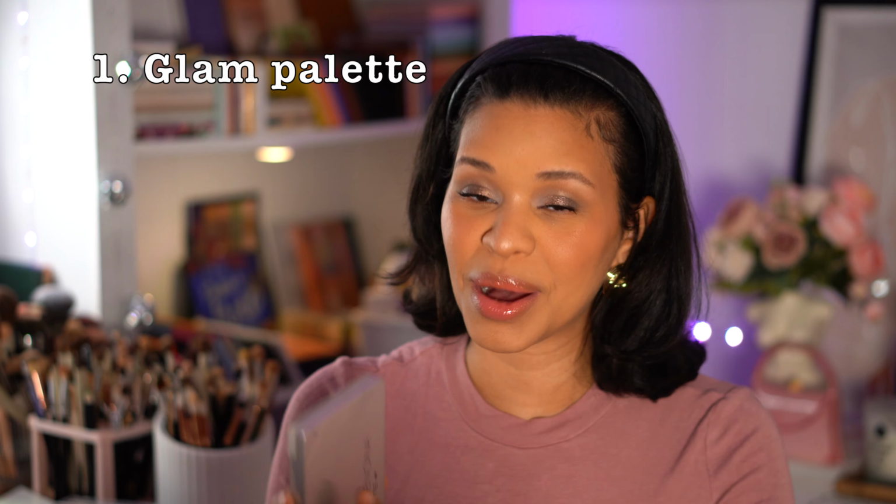I have used this palette a ton since I've gotten it, and I truly am in love with it. But when I was looking at all of my palettes, I said, but do I love this palette more than I Need a Nude? And it might be like 2% more, but I've got to say my number 1 Natasha Denona palette, if you haven't guessed it by now, is going to be the Glam palette.